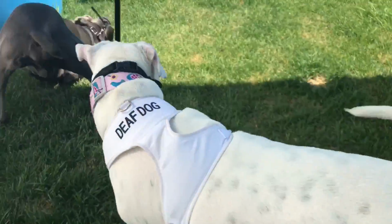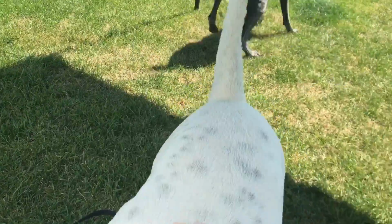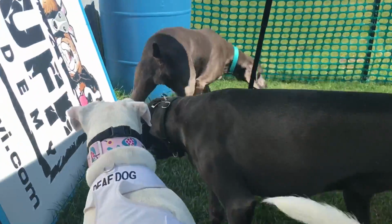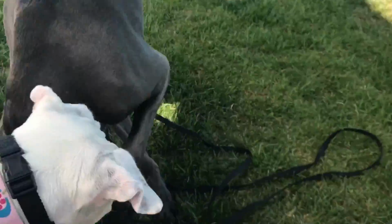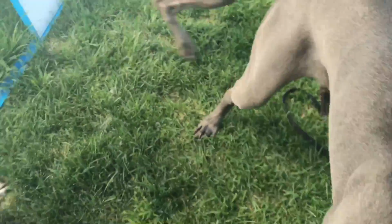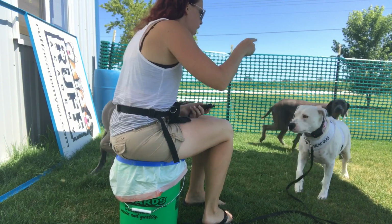I sat down and watched how she starts to resource guard me with my dogs walking around me. She gets real close to me, monitors their distance. Once she's real close to me and they're close to me, bump, bump, and bam, right there. And second time, right there.